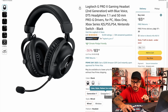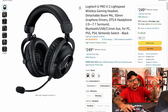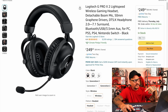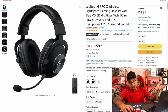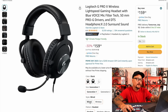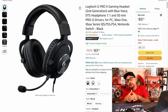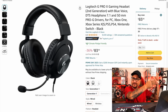When we come over to second generation, which is the new ones we recently covered, the G Pro X2s, hence second generation, they got the swivel and all that. You can see they're not on sale. That's the newer one. So really weird why they're showing, again, you can see the generation 1 wireless one is on sale, 160, regularly 230, but you can see they don't have the swivel. And then you go to wired up here, though, it's saying second generation. So really kind of confusing how they got it selecting right there. The new G Pro X2s are not on sale. And don't get confused why these are saying second generation, because that is the older version.